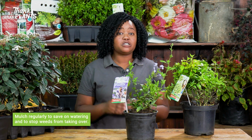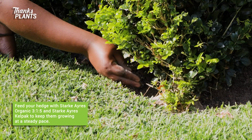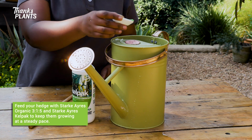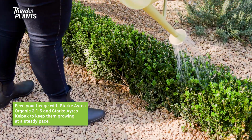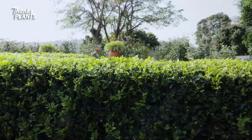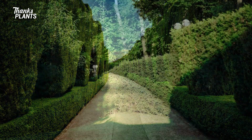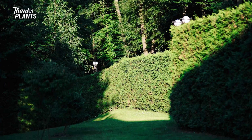Remember to mulch regularly to save on watering and to stop weeds from taking over. And feed your hedge with Starkest Organic 315 and Starkest Cowpack to keep them growing at a steady pace. And that's the one-on-one on hedges. Plants to be thankful for providing us with privacy, protection, beauty, and for bringing nature back into our gardens.